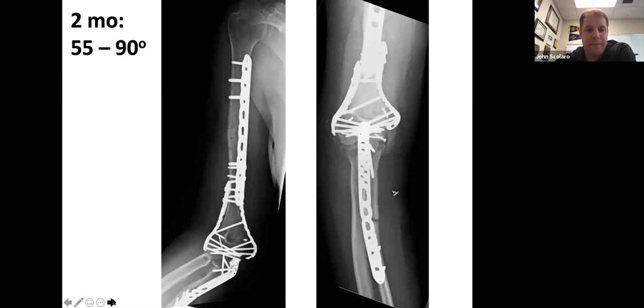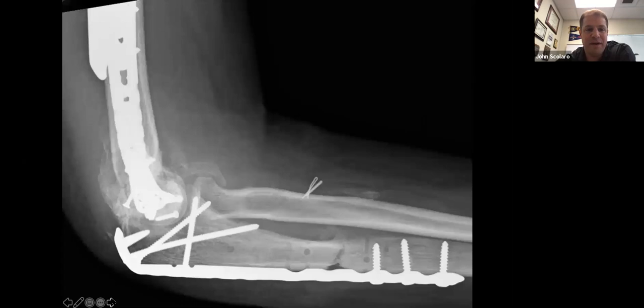So this is at 2 months. Things are kind of moving along. The most bone that she's forming is along her MCL. But the shaft was actually okay because we had compressed that pretty well. This was about 3 months or so afterwards. Again, the fractures are slowly starting to heal, but she's starting to get a lot of ectopic bone around the joint.